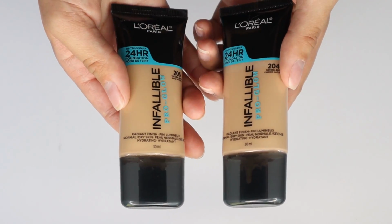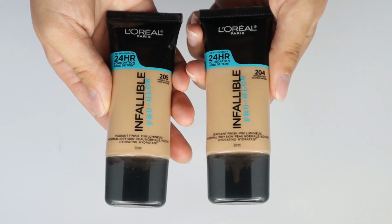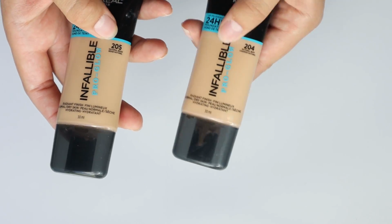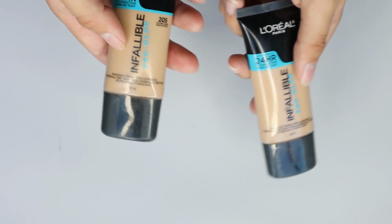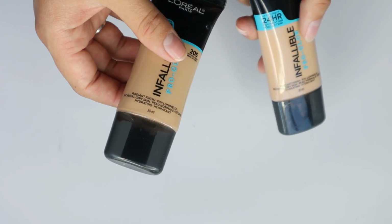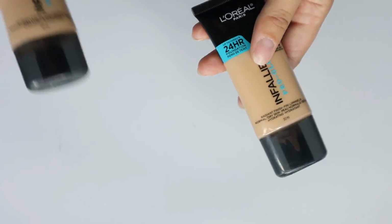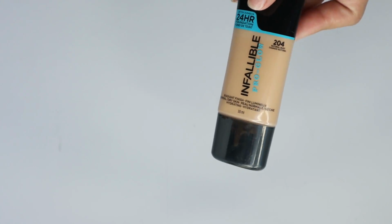When I did my summer skin using affordable makeup, I did pick up two of these Infallible Pro Glow shades. I picked up 205 and 204. 204 is perfect and 205 is just a little bit too dark for me, so I'm going to put this in my donate bin since I haven't used it. But I'm going to keep this because it's still one of my go-to favorites for the drugstore.